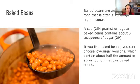And again, we're coming back to packaged and processed foods, and we're not really aware of how much sugar they're adding to them. So just to be mindful, and you will save yourself quite a few calories if you start paying attention to this, which will help you maintain your weight or lose weight if that's what your goal is.